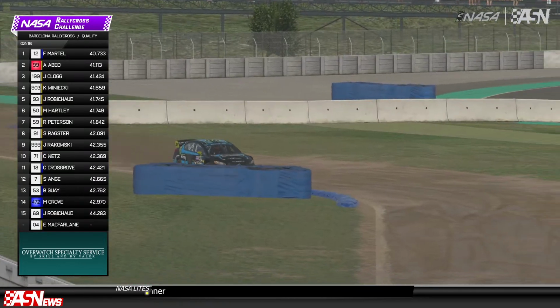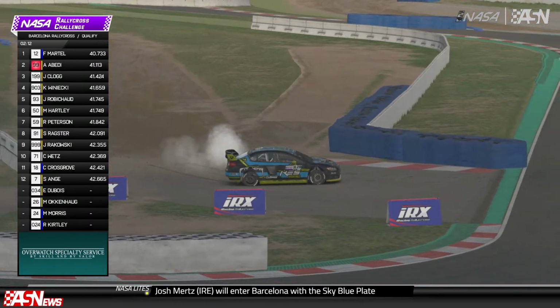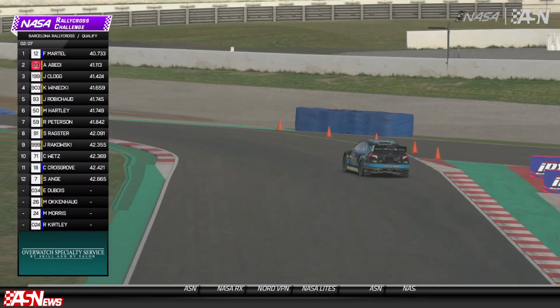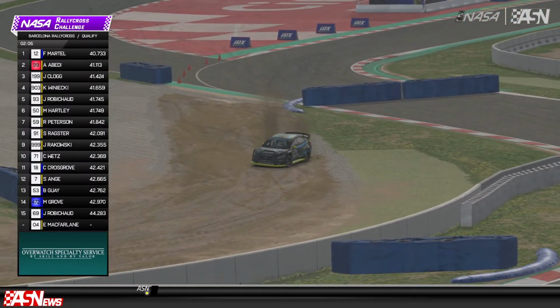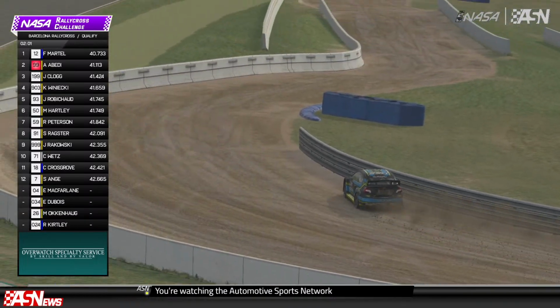Let's take a look. I'm looking off monitor at Abedi in the 99, completing his lap. The tie driver, will he go P1? 41.167. He does not. So Martel holds that spot in the 12 tentatively. I don't believe that McFarlane is improving.